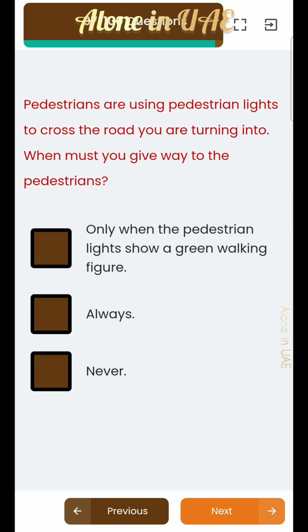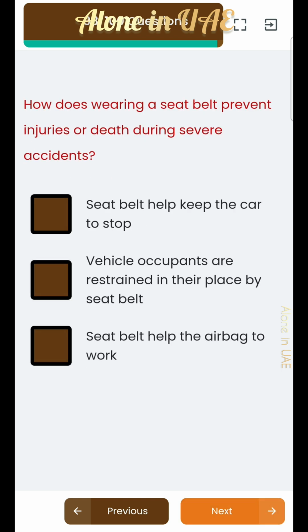Pedestrians are using pedestrian lights to cross the road you're turning into. When must you give way to the pedestrians? Always. How does wearing a seatbelt prevent injury or death during severe accidents? Vehicle occupants are restrained in their place by seatbelt.